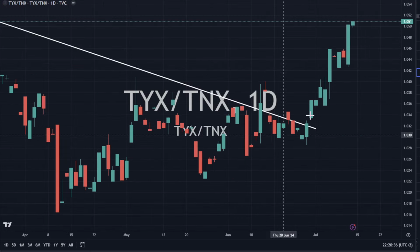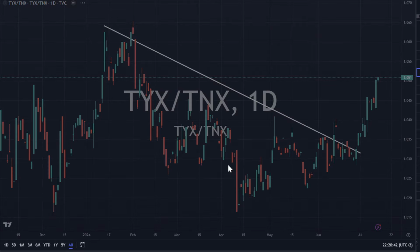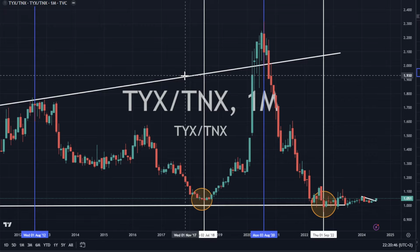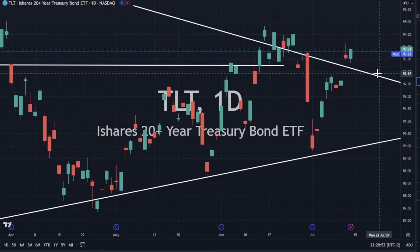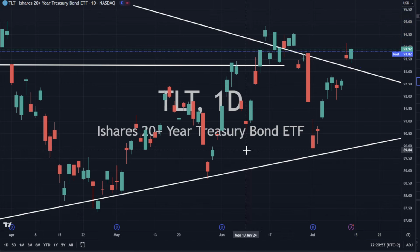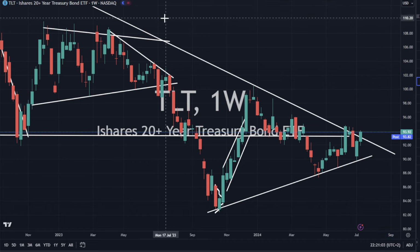The DXY TNX ratio is moving up a little bit. That's generally a tailwind behind precious metals. Not every single day, but a lot of the time when this moves on up, gold goes up with it. They move together. Bond prices are up a little bit. We are starting to break through this resistance line to the upside, and we could start to move to the upside with a little bit more oomph to it. We're breaking through some resistance.